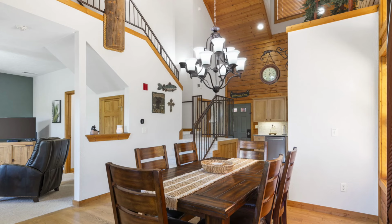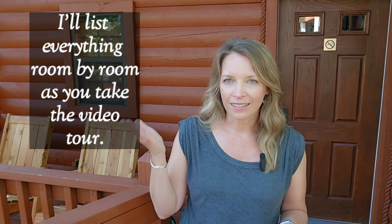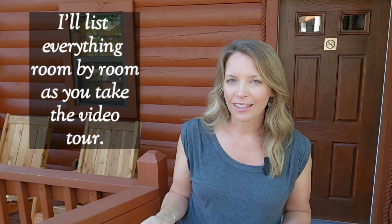So let's talk about the inside of this unit. It is quite spectacular. They've done everything brand new, even the HVAC. Everything is high quality, down to the faucets, the Italian marble floors, the backsplash, the countertops, high-end appliances. So there are so many things to mention. I'm just going to have to leave a big list of everything that they've done as we walk through the condo. So let me show you around.